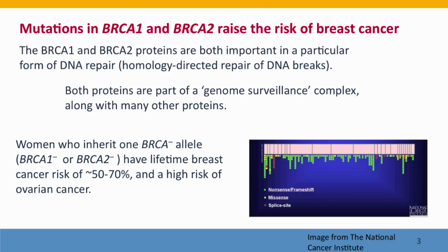So it's very well established that mutations in the genes BRCA1 and BRCA2 greatly increase a woman's risk of getting breast cancer. They also increase a man's risk of getting breast cancer if he should inherit two defective alleles. They're both important in a particular kind of DNA repair. Remember DNA repair from Module 2. BRCA1 and BRCA2 proteins carry out a kind of DNA repair called homology-directed repair of DNA breaks. This is extremely important in maintaining the genetic stability of chromosomes, because otherwise broken chromosomes often don't get repaired.